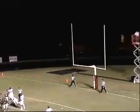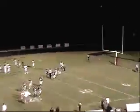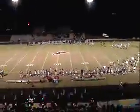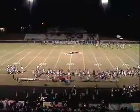There's the snap, hold, kick is up, and the kick is good. So the Central Carroll Lions jump out on the Callaway Cavaliers by a score of 7-0 with 8:14 to go in the first quarter. You're listening to Callaway High School football on the Eagle Sports Network.